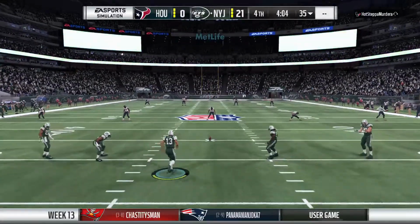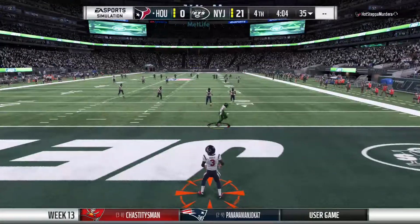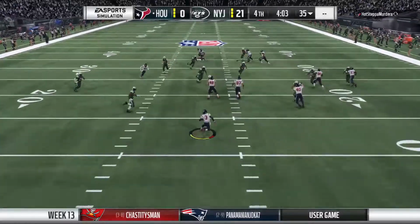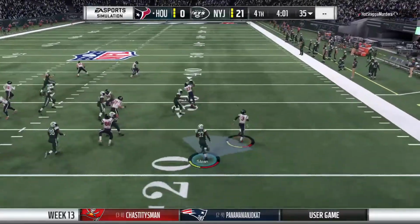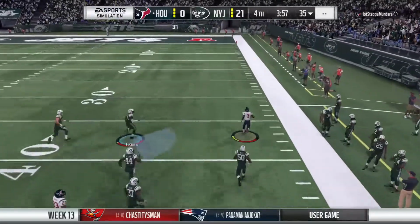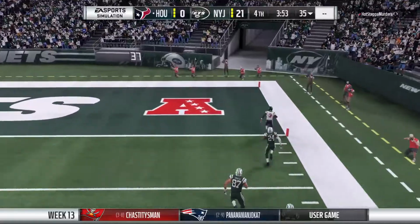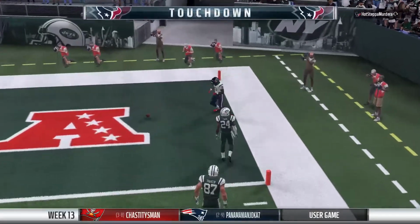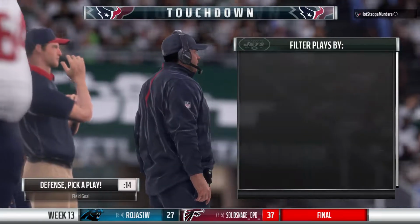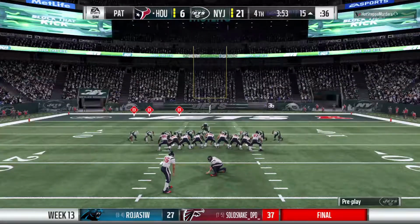Out is the kickoff unit as they run up and send this one away. This will be taken to the back of the end zone. And he's got some space here. The 30, 10, touchdown, Houston. A great effort there. His first touchdown on the year. And the Texans get a bit closer.